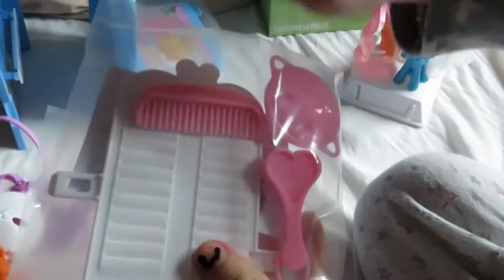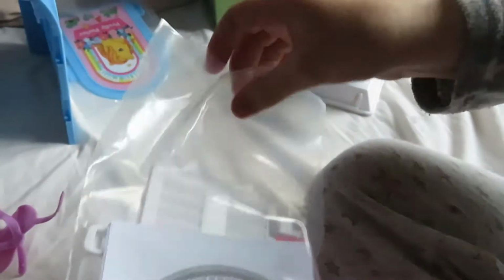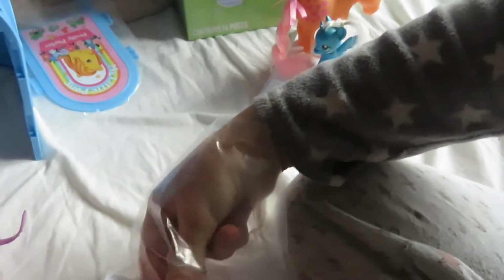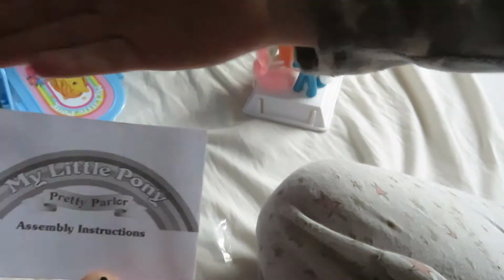In our third bag, we get... Hang on. We get this beautiful little instructions manual, which is really good.